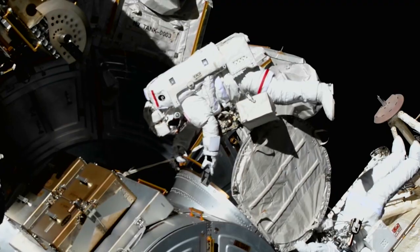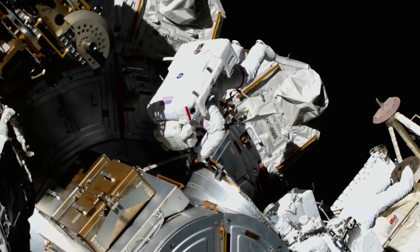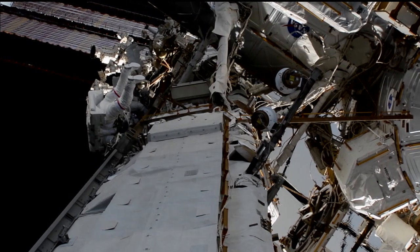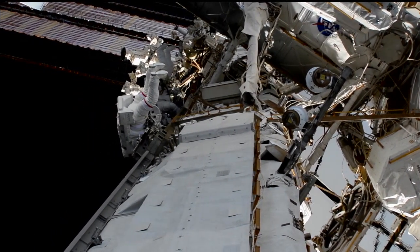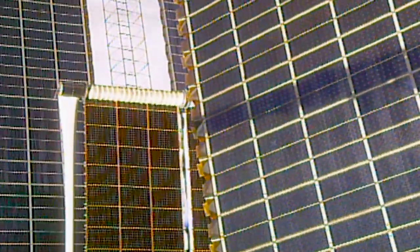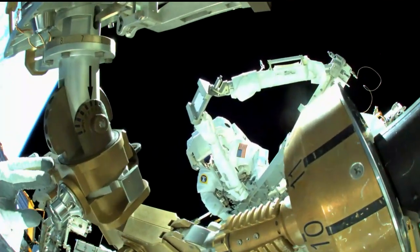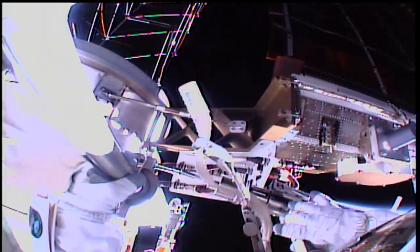I'm Shaniqua Vereen. On Tuesday, March 15th, NASA astronauts Kayla Barron and Raja Chari will venture outside the orbiting outpost to perform IROSA 3A power channel preparations. IROSA, or ISS Roll-Out Solar Array upgrades, have been ongoing since 2020. Barron and Chari will install the modification kit in preparation for the new solar array.